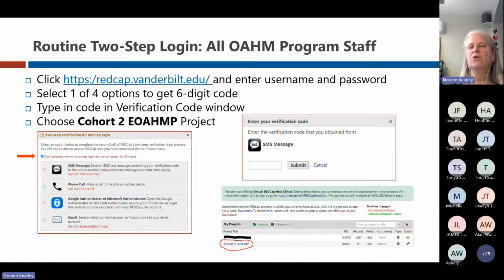For REDCap, your username is going to be your first name, underscore, your last name. And the password is the one you select when you set up your account. That's why you must remember it.